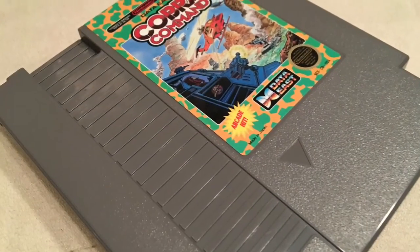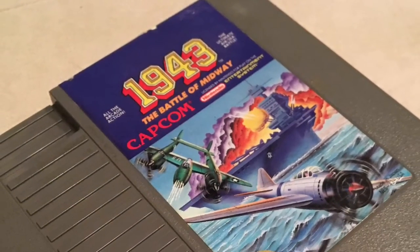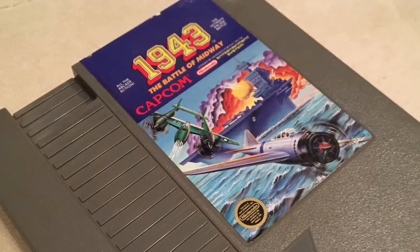So going from there, let's get into some NES pickups. Not a lot, nothing special, I'll tell you that right now, but I didn't pay more than $5 for any one of these games. I don't remember the individual prices, I just kind of bought and fed. But Cobra Command, common game, but I never had it for some reason. 1943, Capcom game. Really good little shooter, pretty simplistic.